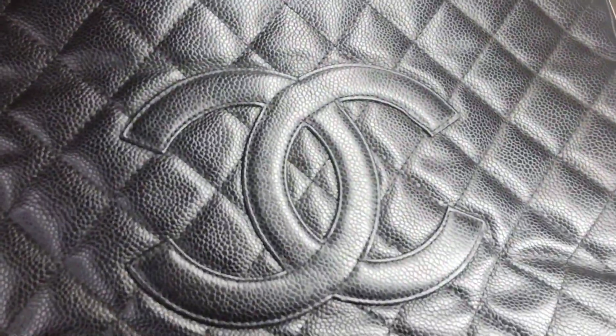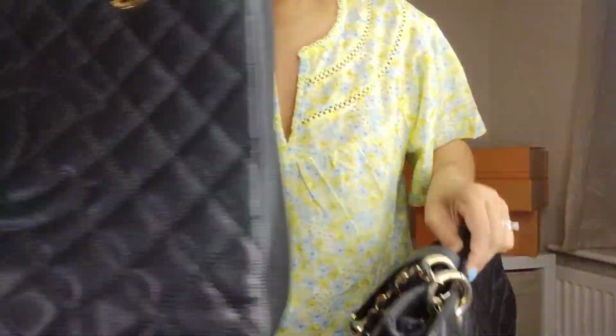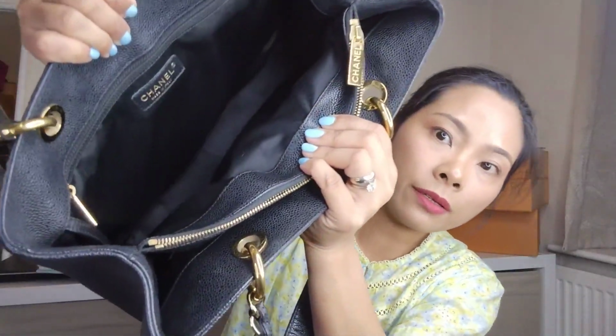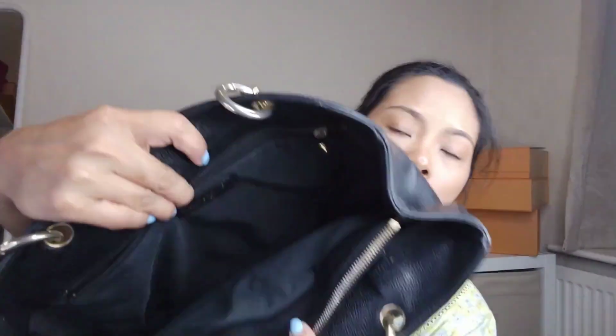There you go. So here it is, the older model versus the newer model. That is another difference, you see. And then the lining, number 5 that I saw: the lining of the older one is still fabric, but it's matte. The newer model is shiny, like a satin interior. So matte, and then satin, a tiny bit shiny.